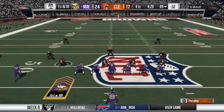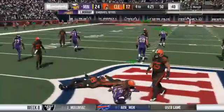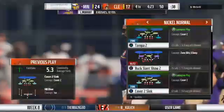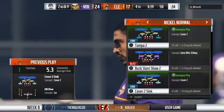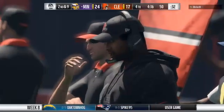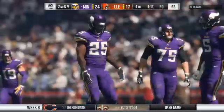Here's Murray now as they run it to start the drive. Takes to midfield, but no further. Just a yard there. Offensively with the lead, you want to run the ball, keep the clock going, but you also want to still kind of be in attack mode too, right? So how do you do that and not come back on your heels?